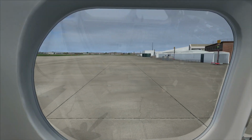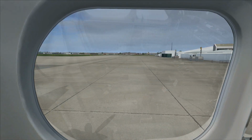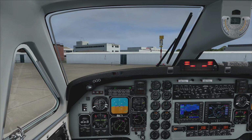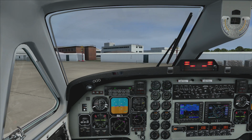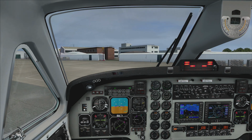Okay, engaging pushback, and as you can see, looking from the left hand side of the cockpit, it's clear. We'll sort out the warning lights in a minute. Once the engines start, all of those should go off anyway. He says, hopefully.